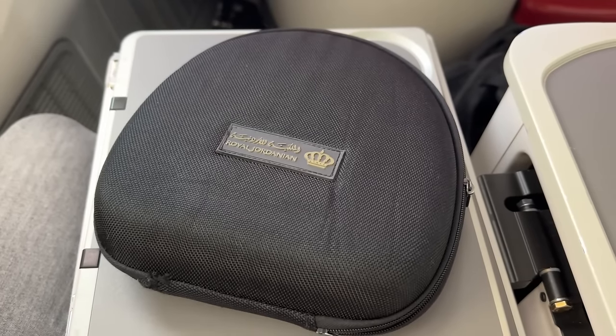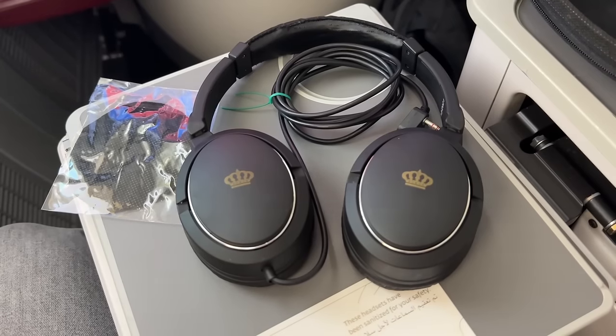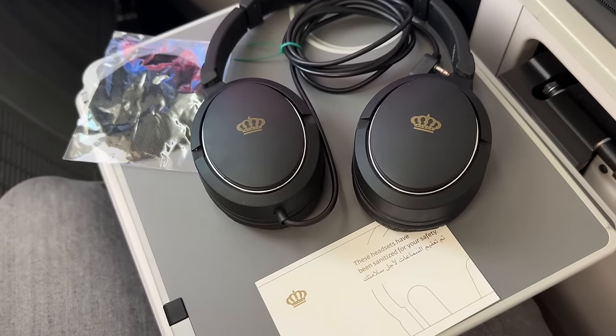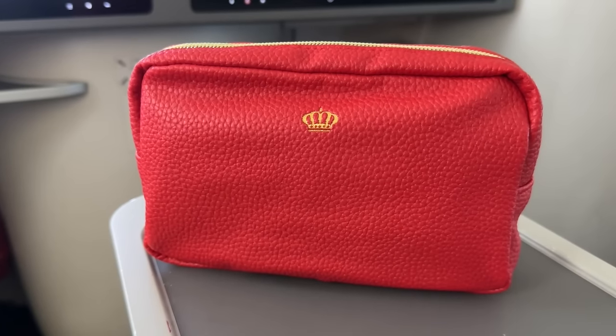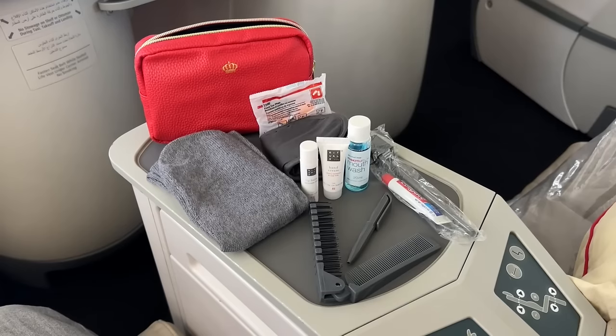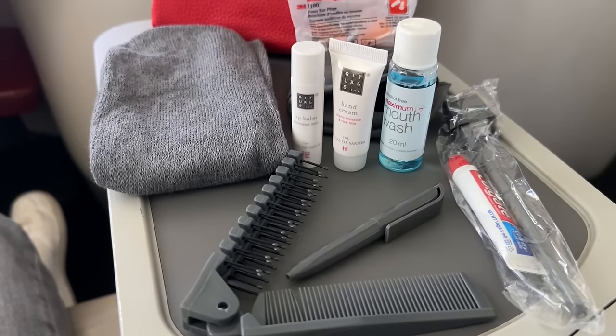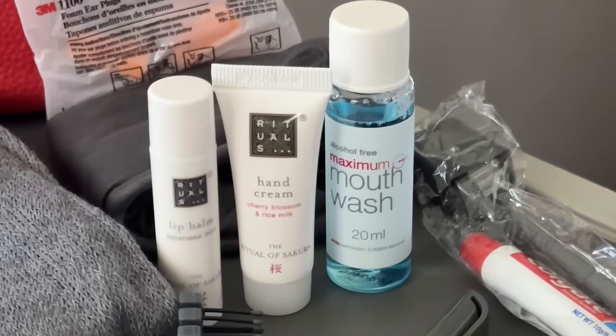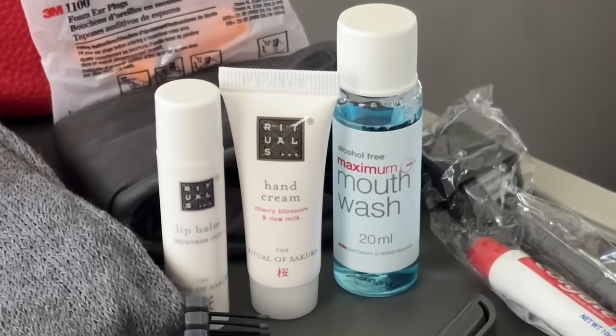Then was the headset. It was super comfortable. The noise canceling worked great, and there was these little ear covers to help in case you didn't trust the sanitation alone. Then they came by with the amenity kits. We could choose the white, black, or red bags, although the contents were the same. It was a fairly basic spread of amenities, but the lotion was a pretty good quality, honestly.